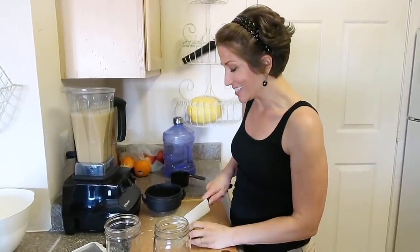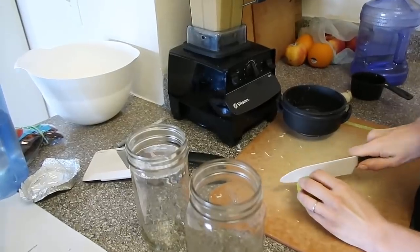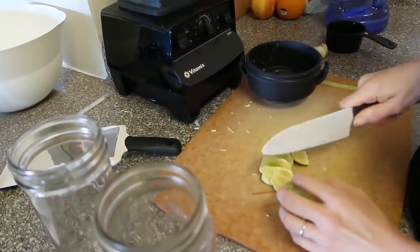Okay, so I'm notorious for not using up my lemons and limes quick enough. This is actually a lime and it looks terrible, but I'm still going to put it into my smoothie because it's good enough on the inside. I'm going to cut off the peel and I'm just going to put the whole lime into the blender.